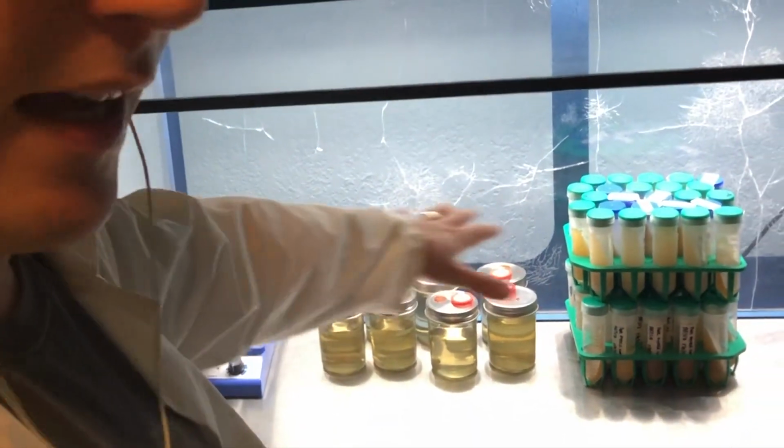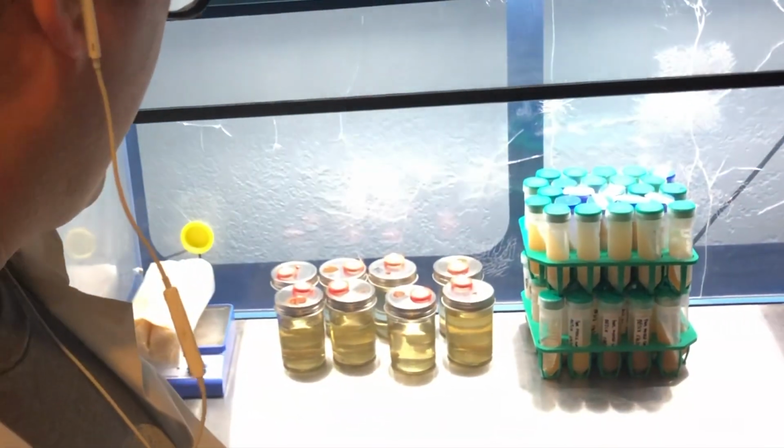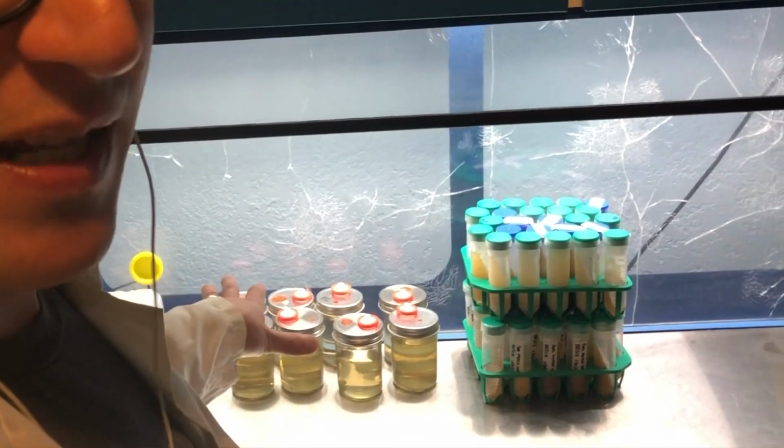Another reason I don't pour my plates first is because I like a lot of room in the hood. I pour a lot of plates, so I need as much space as possible.